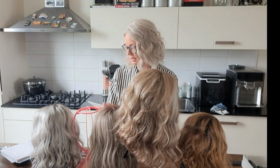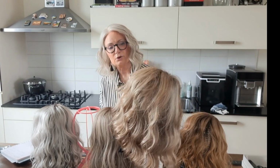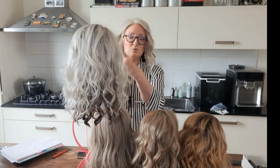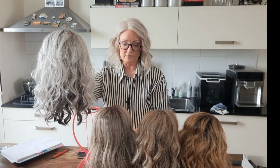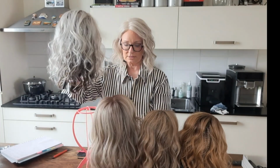And this color is called the Shaded Praline. It has some nice rooting, but then it's got some pretty golden colors and ashy colors all mixed in together. Just absolutely beautiful. This on the end is a wave pattern that's much more like it was wrapped around the barrel, so it's more curled than a gentle bend and wave. The Wavy Day is more of a gentle bend in the hair. You can see that.